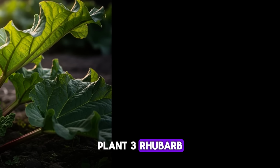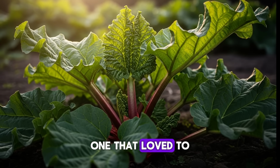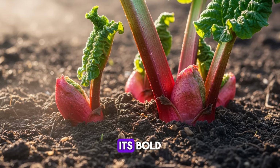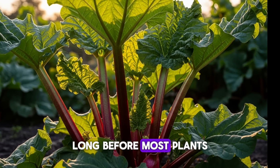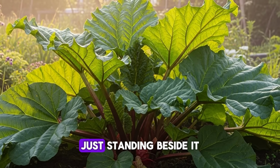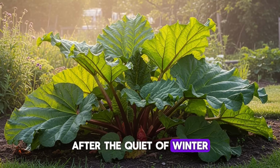Plant 3, Rhubarb. Now, if your garden had a storyteller, one that loved to return each year with color and charm, it would be rhubarb. Rhubarb is one of those plants that seems to grow with personality. Its bold red stalks push through the soil early in spring, long before most plants even wake up. They stretch confidently, crowned with large, crinkled green leaves that look like they were painted by hand. Just standing beside it, you feel like your garden's alive again after the quiet of winter.